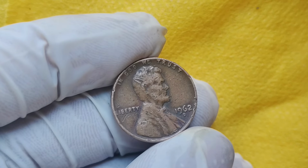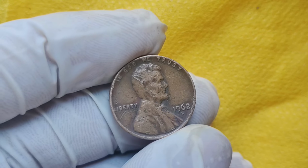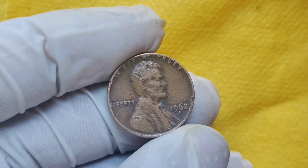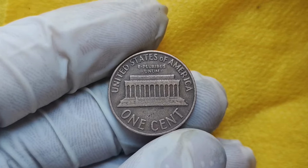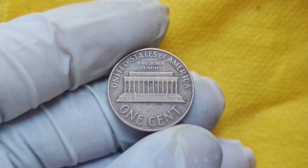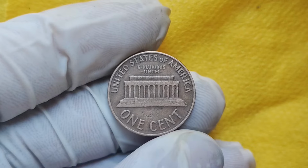Now, here's where things get exciting. Some 1962 pennies come with mint errors, making them particularly valuable to collectors. Occasionally, a penny was mistakenly struck on a silver dime planchet, resulting in a coin that's lighter in weight and has a distinct silver appearance. Such errors can be worth between $500 to $3,000, depending on their condition.